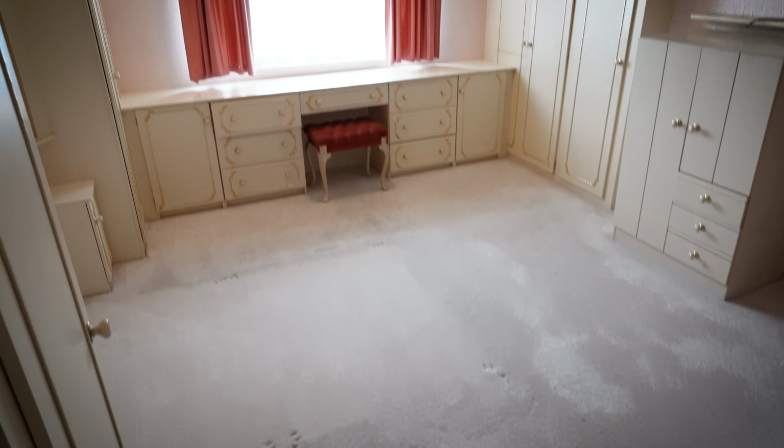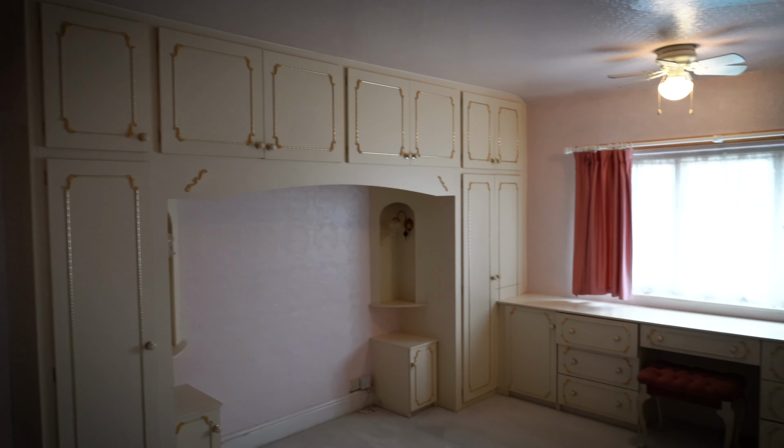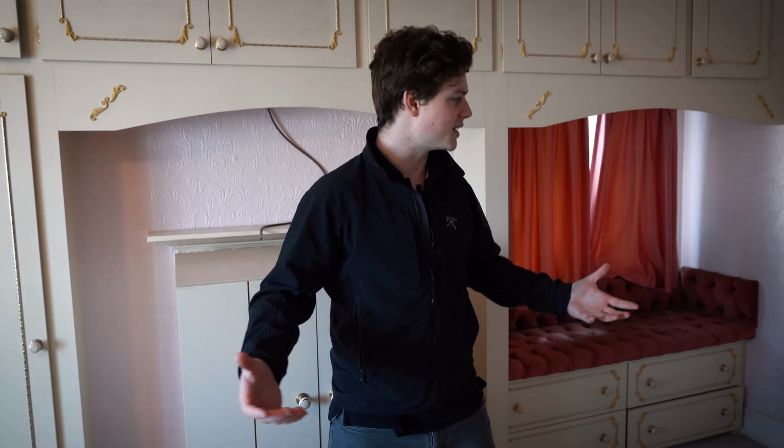Moving in here, we've got our main master bedroom, I guess you could say. And this room actually feels smaller than it is. We'll go into another one that's over the other side in a minute, and they are actually identical in size. But this one feels small because of all the furniture. But you can get a sense of the kind of people who used to live in. You can get a sense of the size of the room here.